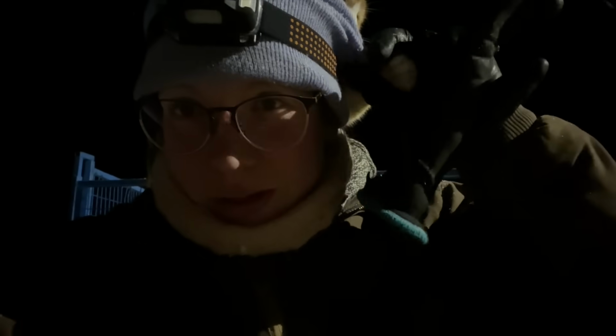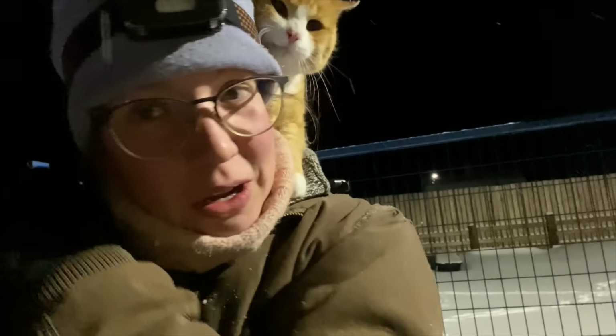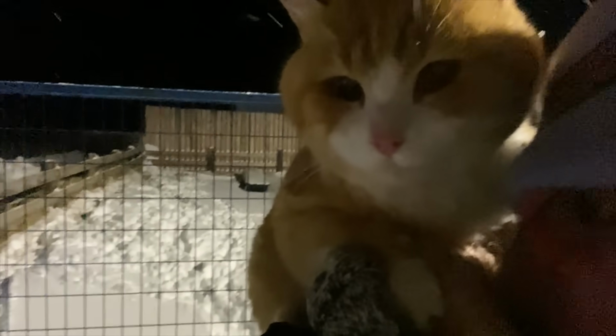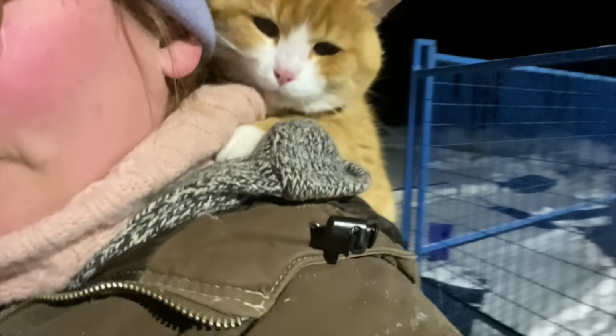And Poe here is getting a little too much with his claws, but he decided that he was going to come along and then started complaining that his paws are cold, so I guess he gets to sit on me. He's purring like crazy. Listen to that. Is that more comfy? He's like sitting in my hood. Funny little dude.